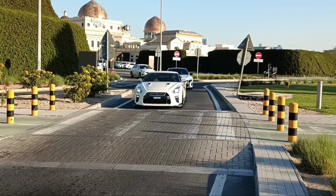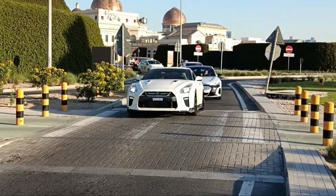Dream car is just coming. Oh my god, this thing is beautiful.